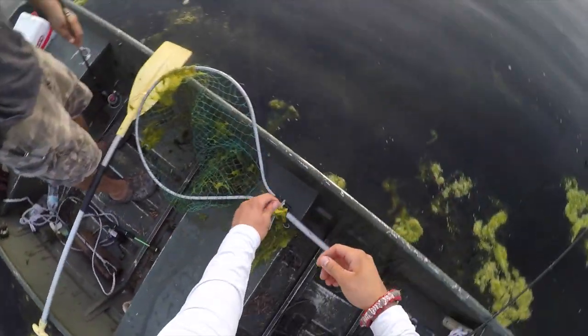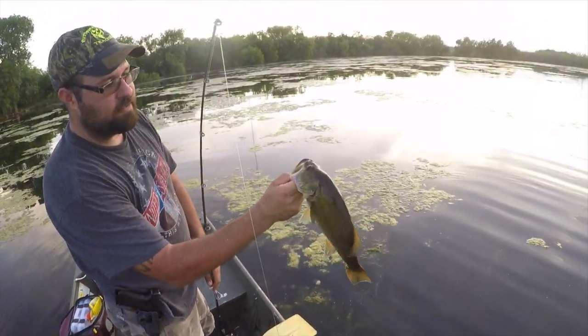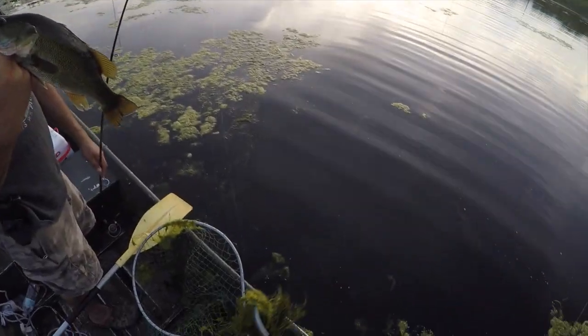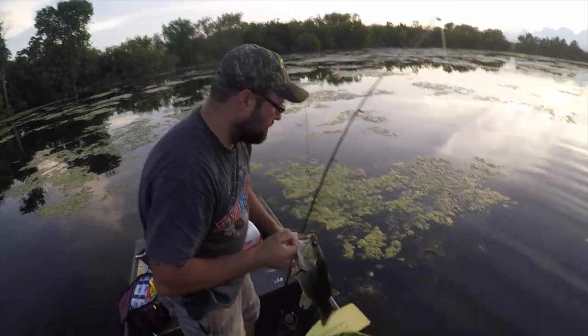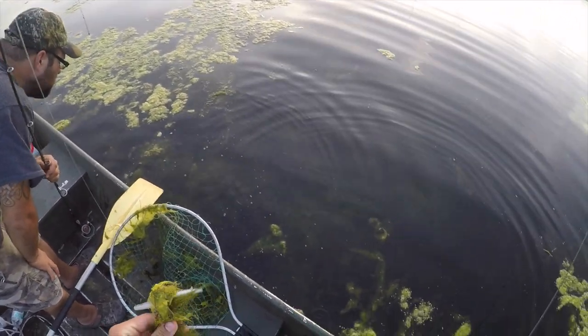Here, I'll try and take a winner right there. Did you get your pictures and everything? Yeah, I got it all recorded right there. That's what it's about right there, man. That's a good one. And it looks like it fights a lot more because of all the weeds and stuff. So he just took off. That's a nice largemouth right there. That's pretty. Gotta kiss him, dude. Kiss him for good luck. Yeah, I got that one all recorded.